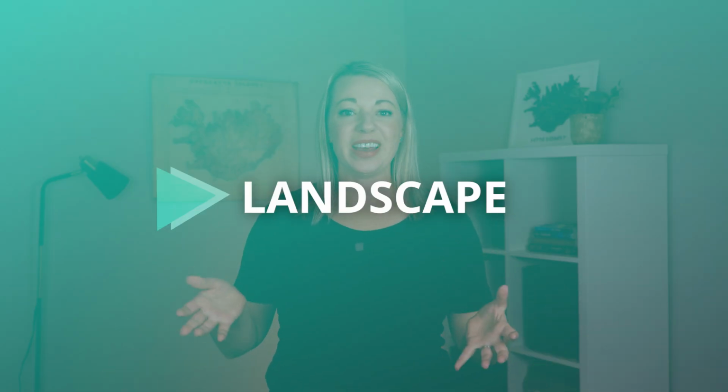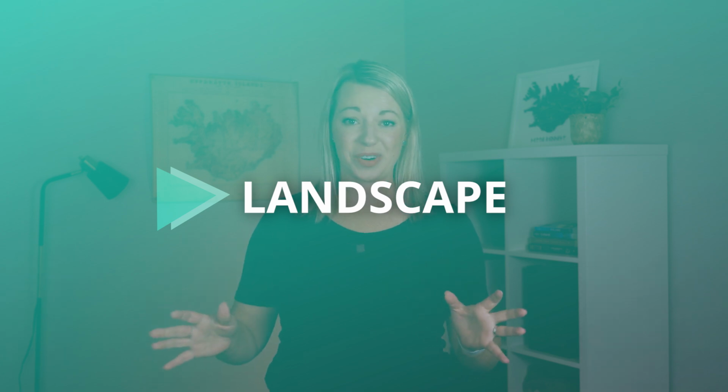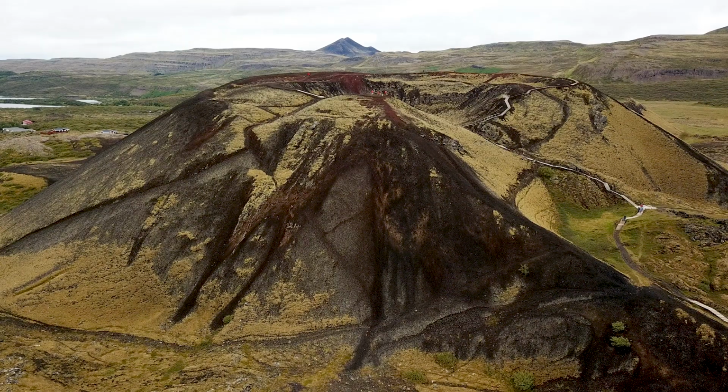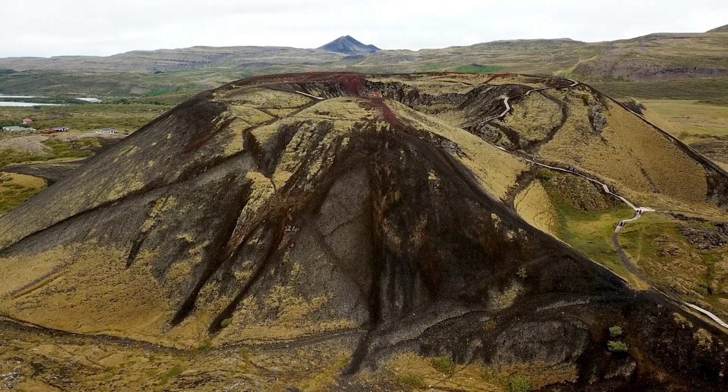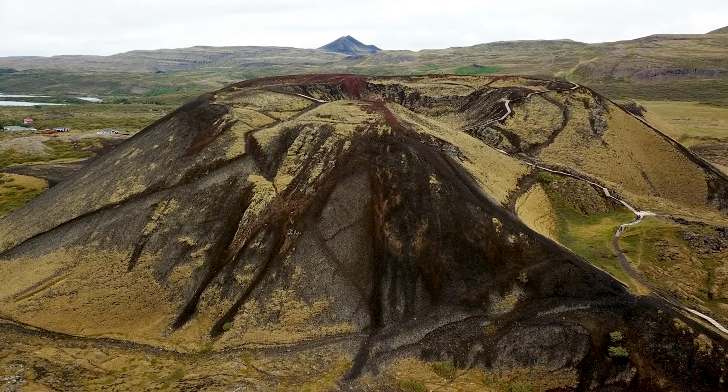Another thing to consider is the landscapes. So again, Iceland is not short on any gorgeous landscapes by far. Volcanoes, glaciers, waterfalls, black sand beaches, you name it, we got it. However, with that comes potentially dangerous and hazardous flying situations. You got the wind, you got the mountains, and those things in combination can sometimes be really dangerous for your drone. I will give you a personal example.